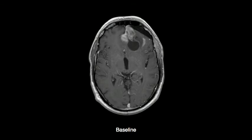A year after this treatment, and in fact, this is his baseline MRI, you can see that the black regions in the upper right quadrant are the areas where he had surgery. And a year after that treatment, his tumor grew back with a vengeance. That cloudy white mass that you see is the recurrence of the tumor. At this point, he was told by his doctors that he had about 3 months to live.